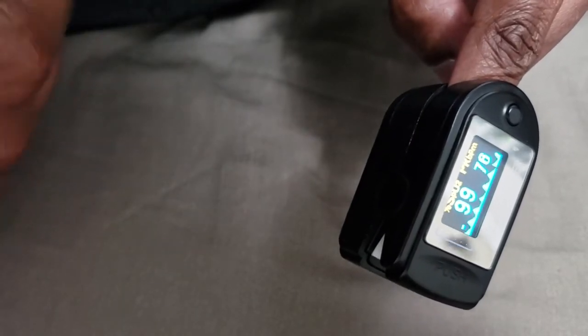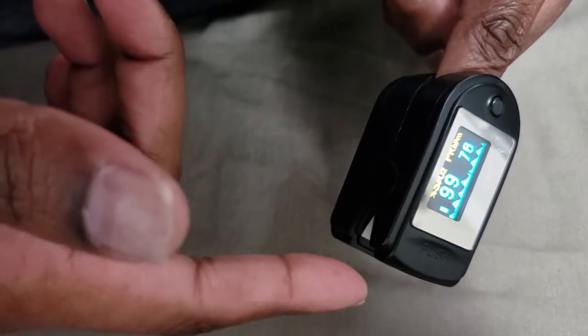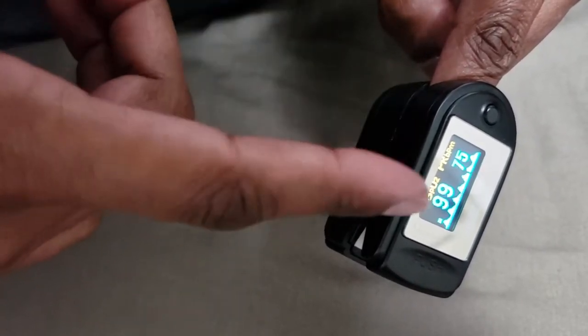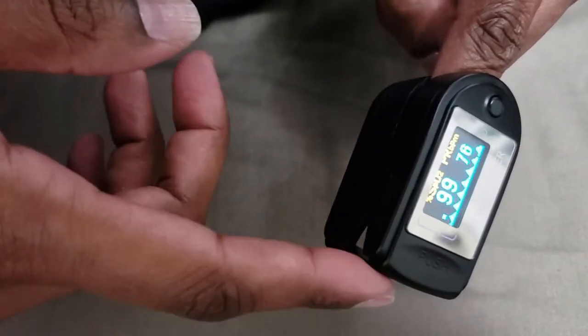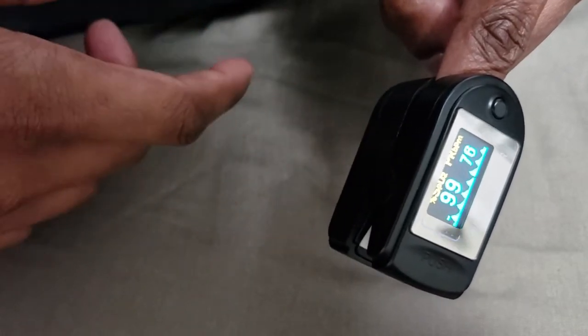All right. This is about $30 on Amazon. Very useful tool, being able to tell you two different readouts for your pulse and oxygen. Very useful in cases of pneumonia. And of course, you can check out other videos to get more information.